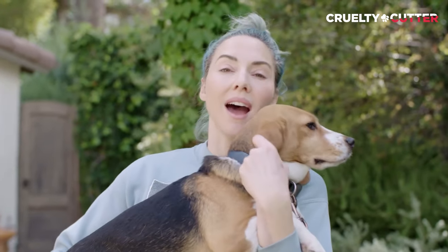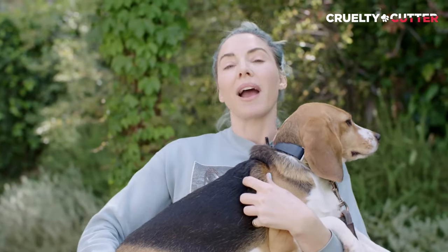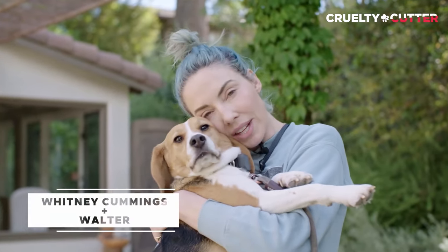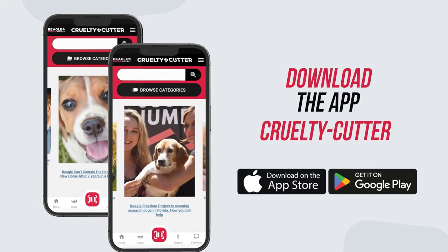Then you can choose to not buy the item and not buy any products that are tested on animals. And we'll start giving companies the message that we're not interested in buying any of your products if you do test them on animals. This one does not deserve to spend his life in a cage. He's gonna spend his life in my arms, getting smothered by me.